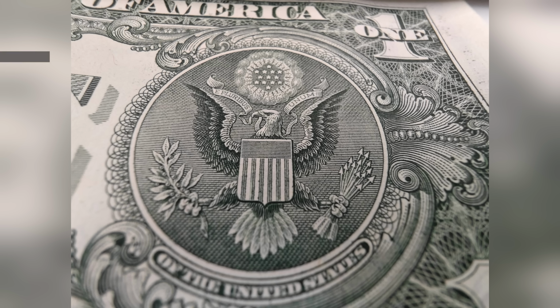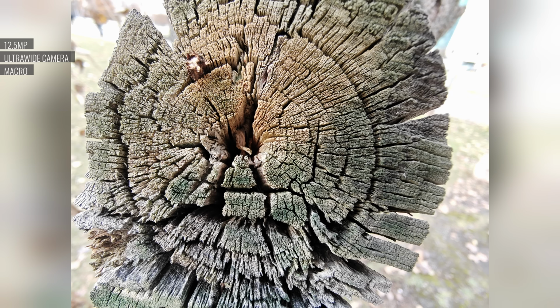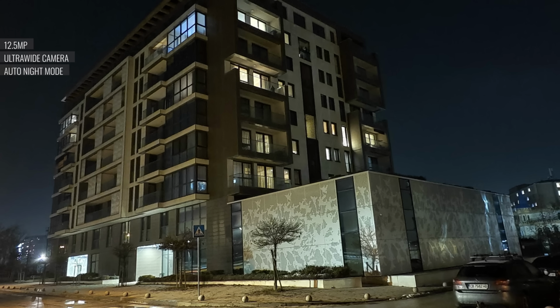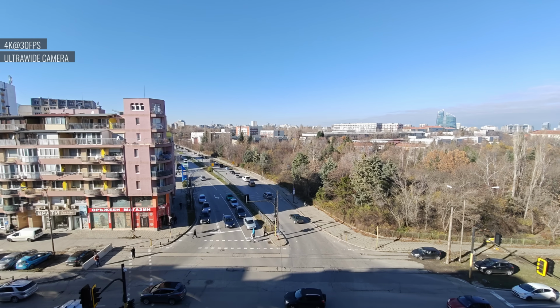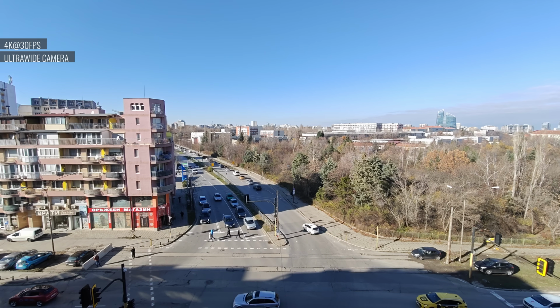Since the Ultrawide has autofocus, you can use it to take macro shots too, and they look good. They're not quite as good as the macro shots from the telephoto cam though. Ultrawide photos we took at night are solid. They have enough detail, great dynamic range, good exposure, and okay looking colors. The Ultrawide cam's 4K videos are detailed and sharp, with accurate colors, no noise, and wide dynamic range.